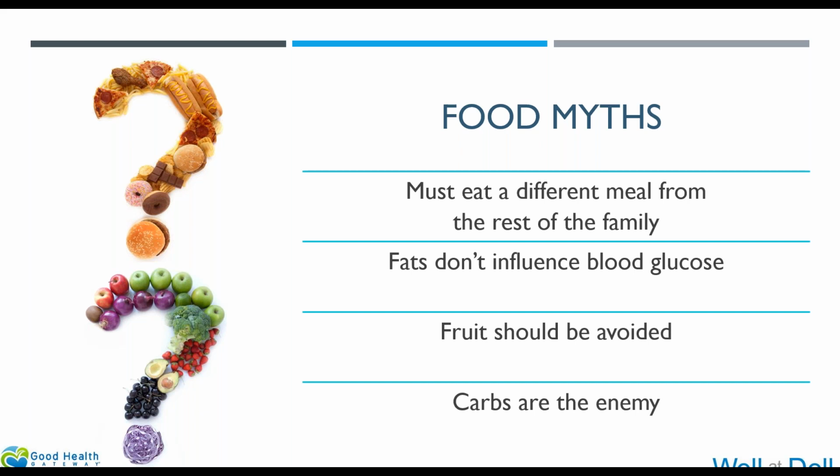And one of the biggest myths is that carbs are the enemy. Carbohydrates don't have to be the enemy as long as you make the right choices. This is where high fiber choices are important, as we previously discussed. Better choices include whole grains in their unprocessed form, such as barley, farro, and quinoa. One serving would be 1/2 cup of cooked cereal or pasta and 1/3 cup of rice.